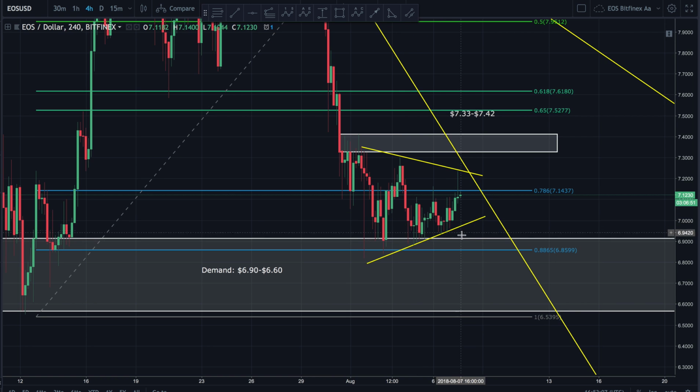I do think if it does break below that 6.85, there's a very high likelihood it's going to come down, test this bottom zone where we bottomed out before at about 6.55. So it just went right through this demand zone slightly. So I do think there's a very high probability we'll come down, test the bottom of this demand zone. And at that point, guys, as I told you before, we'll either get a double bottom where it'll hit this and then just immediately impulse up, or it's going to just crash right through.